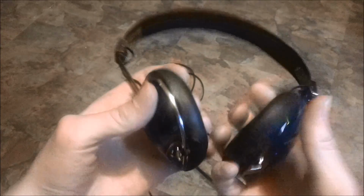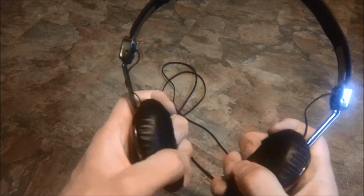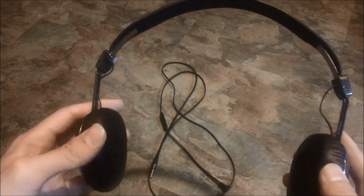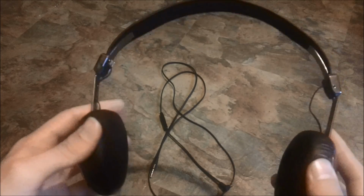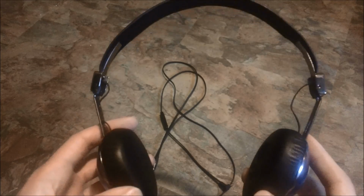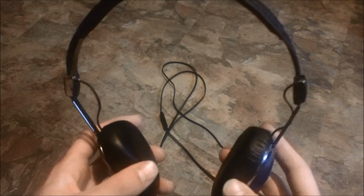These ear pillows, as Skullcandy calls them, are actually quite comfortable. They're very soft. I don't think they're real memory foam, but they're really soft, really plush, and that's a good thing because these have a decent clamping force. They're pretty tight, but they don't really get fatiguing. I can easily wear these for a few hours without feeling fatigue. My ears won't hurt. They don't get numb or painful at any point. They're really, really comfortable. They're very lightweight.